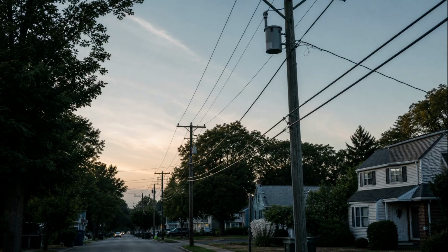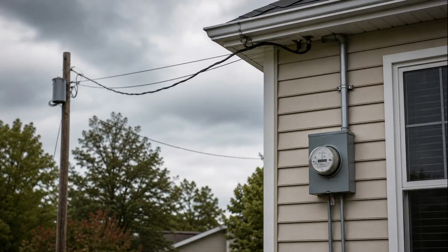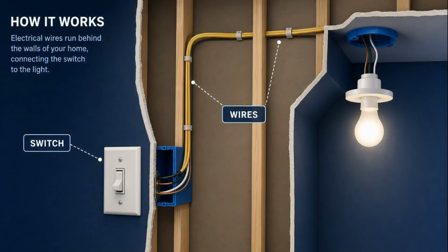Then, the electricity passes through a meter, which measures exactly how much you use. From there, it flows into the wires hidden inside your walls, and it waits. The moment you flip the switch, you complete a circuit. That opens the path, and electricity rushes through to power your light in an instant. The whole journey, from a spinning generator to your bulb, happens at nearly the speed of light.